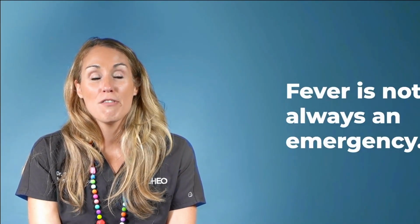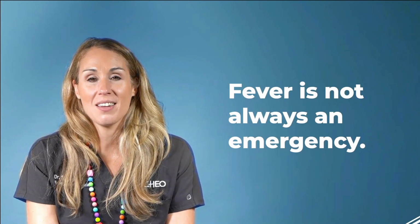Lastly, fever is a very common reason that we see children and youth every day in the emergency department. In general, fever can be treated at home as long as your child is otherwise well. You can treat a fever with Tylenol and Advil to make them feel better, but it's not necessary to treat a fever. Fever in and of itself is not an emergency.